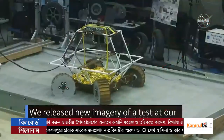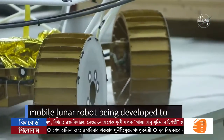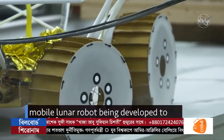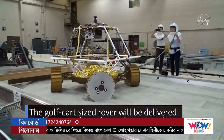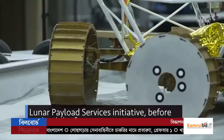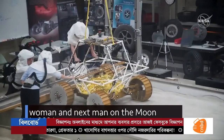We released new imagery of a test at our Glenn Research Center with Viper, the mobile lunar robot being developed to search for water ice at the moon's south pole. The golf cart-sized rover will be delivered to the moon through our Commercial Lunar Payload Services initiative before we land the first woman and next man on the moon in 2024.